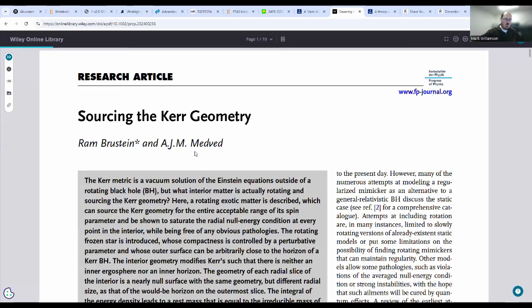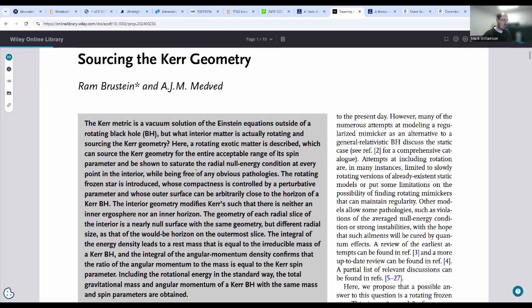The other interesting physics paper is called Sourcing the Kerr Geometry, which, if you're like me, you probably had no idea what that meant or what the article was even about, but it turns out it's about rotating frozen stars. That's really cool, so I had to dig more into it. Essentially, frozen stars are theoretical cosmological objects that act a lot like a black hole. They mimic the observational characteristics of a black hole, but they're very different inside, and help deal with sourcing the Kerr geometry.